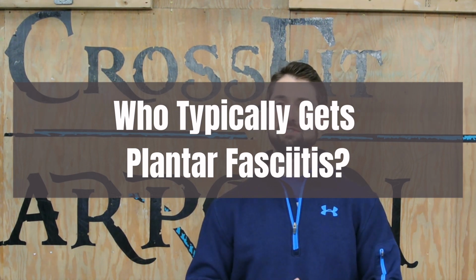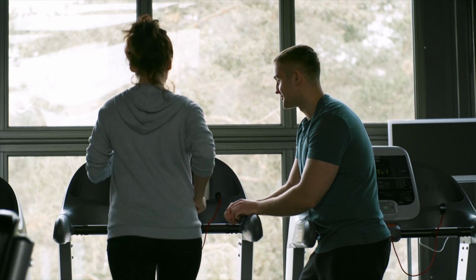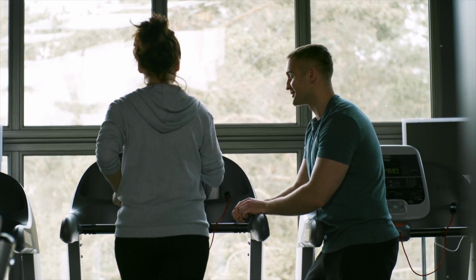Who gets plantar fasciitis? That is a great question. So based on research, there are basically two different types of groups of people that get plantar fasciitis. The first group is someone who utilizes their feet a lot and is very active, and that tends to be runners. The second group is basically the exact opposite. They tend to be older, more sedentary, and most research shows that they have a higher body mass index or BMI. If you fall into either of those two categories, that may help you lean more towards the diagnosis of plantar fasciitis.